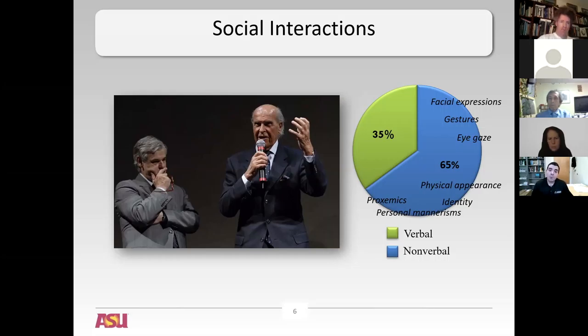Physical appearance, what we're wearing, also contributes to the social interaction. Proximics is the study of interpersonal distance, how far we're standing away from someone. And then personal mannerisms. As you can see, there's a lot in terms of nonverbal cues that can be communicated, and in general, very generally, they tend to make up about 65% of that information exchange. Some of the nonverbal cues may not be useful to the information being exchanged itself, but a lot is, I think, generally.